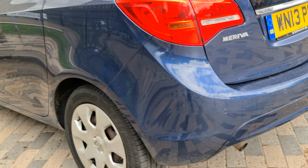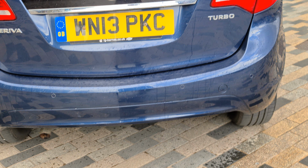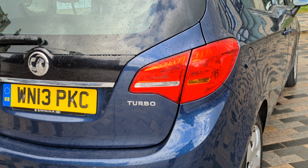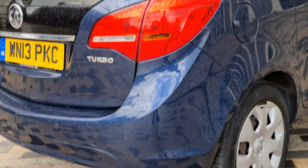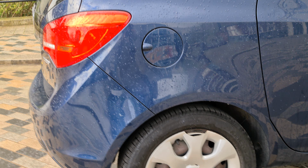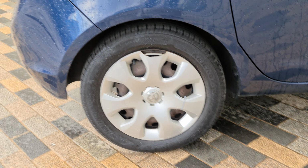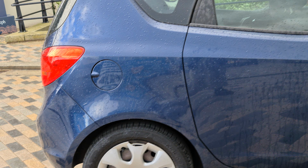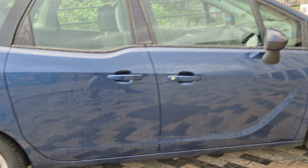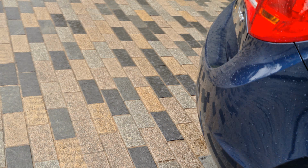Coming around to the back bumper, the boot lid's clean. No marks anywhere there either. Rear driver's quarters clean. Tiny crack in this wheel cap there, only cost a tenner to replace. And driver's side doors, all clean everywhere. Bodywork's mint.